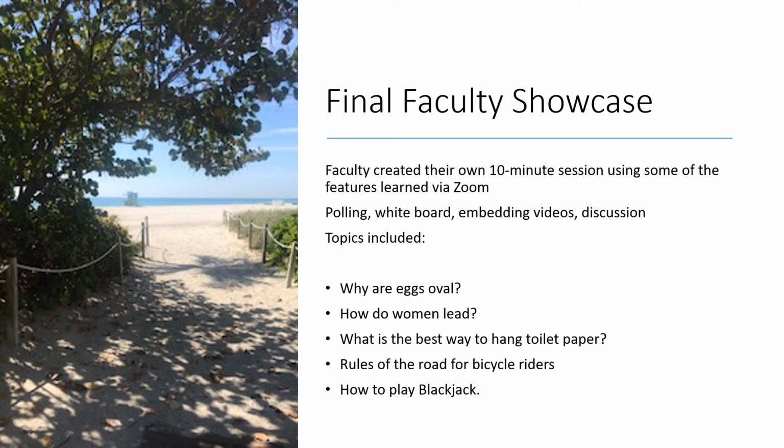We reviewed the rules of the road for bicycle riders using polling and question and answers and features that one needed to know about helmet wearing, about the bike lanes, and about things to keep yourself safe on the roads in Miami. And our final session was how to play blackjack. Again, another very engaging session, a very different take on the use of some of the different technologies that are available via Zoom.